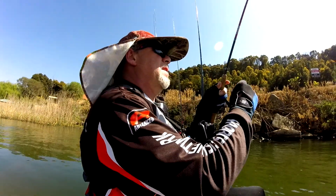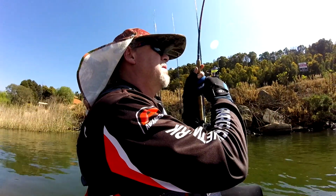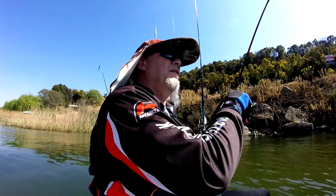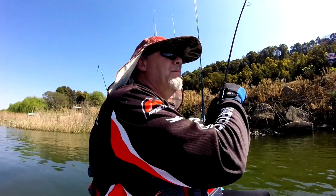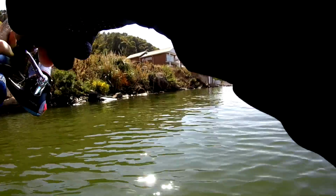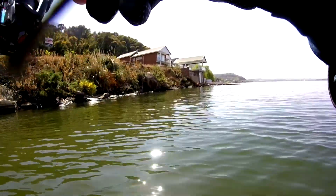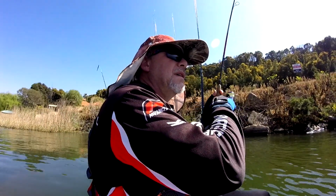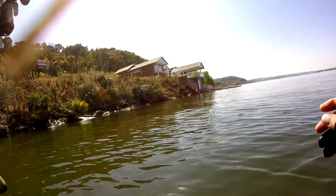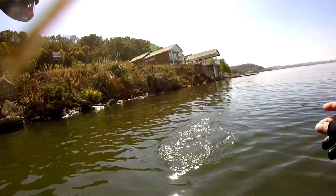Because this might have a bobble on there, because this is, man, this is huge. That's taking drag. Oh, this is a bass. Oh, this is a mother of a bass. This is a mother of a bass. Oh yes. This, on the fluke, just two casts later.